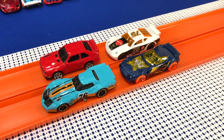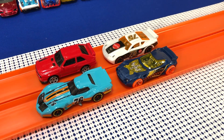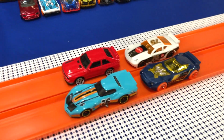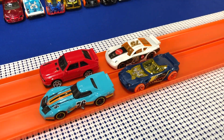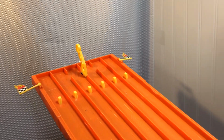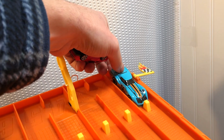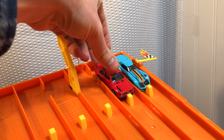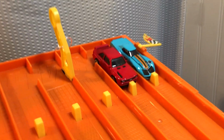Here it is, Final 4. Good looking group of cars. Some new ones in there too that I'm kind of excited about. That Audi, the Circle Tracker, and the Nerve Hammer, of course. Let's see if this Corvette can upset them all. All right, Final 4, March Madness. Here we go. We got the blue Corvette against the Audi. Should be a good race.